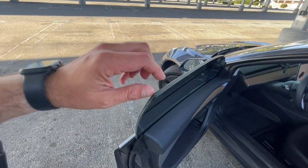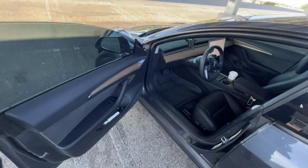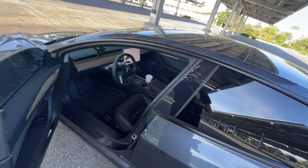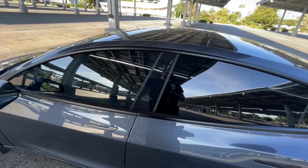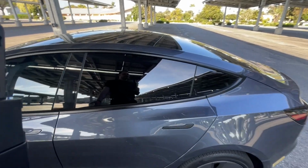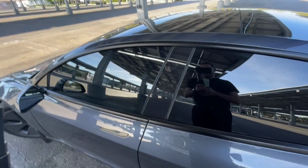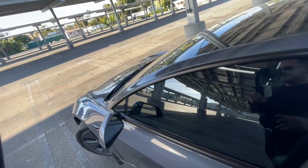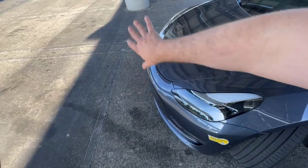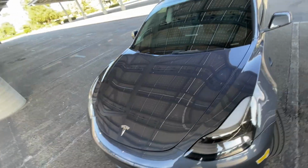And of course, this being a 22, it does have the dual pane glass, which does help a little bit. But it's a great car. There are certain things about it that are not made super well. But despite all of that, it still functions really, really well, and it's a great car. We talked a little bit about the front bumper and scrapes and scuffs and nicks and all that stuff. So just be aware of that.